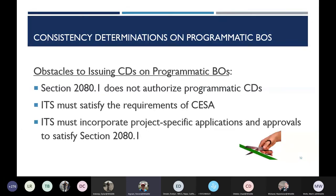And then when deciding whether to issue a CD, the statute says that we are supposed to look at the ITS and only the ITS. That means we're not even supposed to actually look at the text of the biological opinion itself. And this is often a stumbling block for us because many of the terms and conditions for the project are actually set forward in the BO, and they aren't always repeated or incorporated by reference into the ITS.